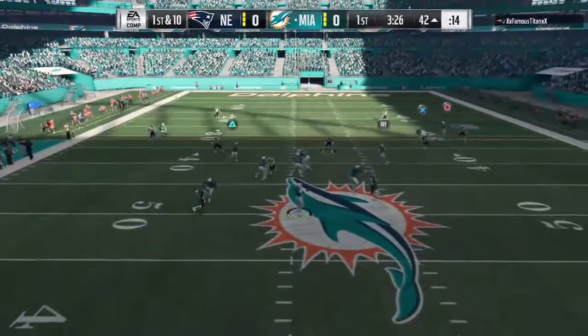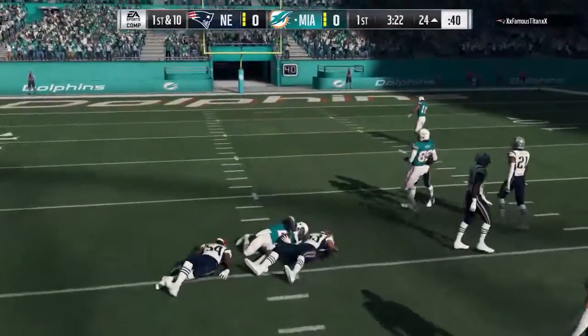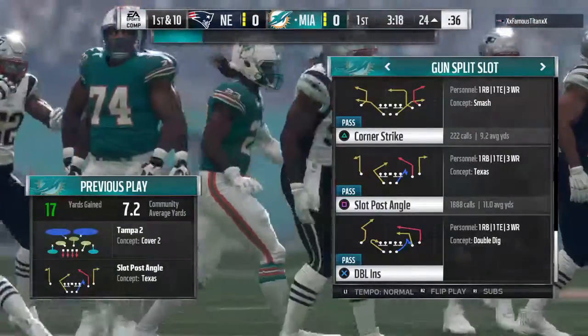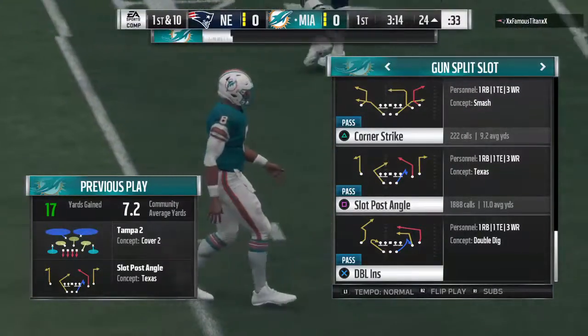To throw is Moore on 1st down. Drops it off to Ajayi, and brought down, but not before they're inside the 25. The Dolphin passing game rolling here. They've got another 1st down.